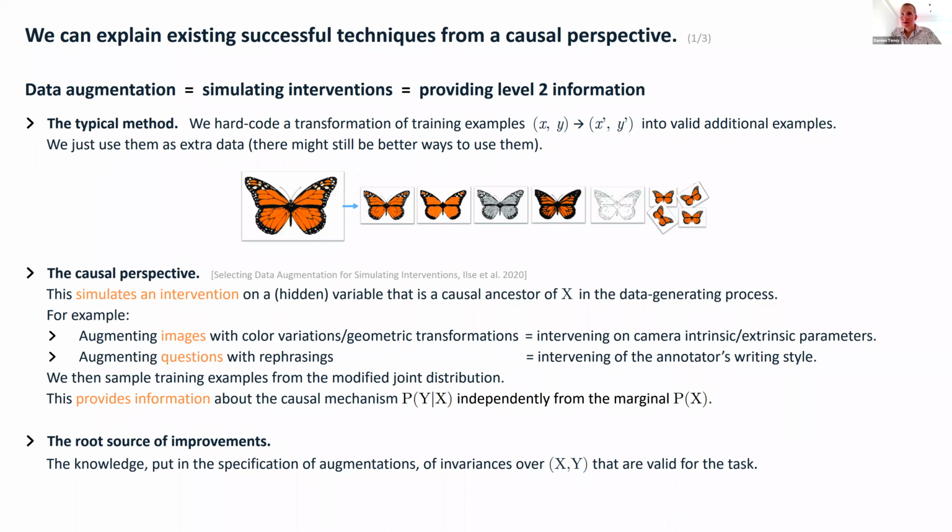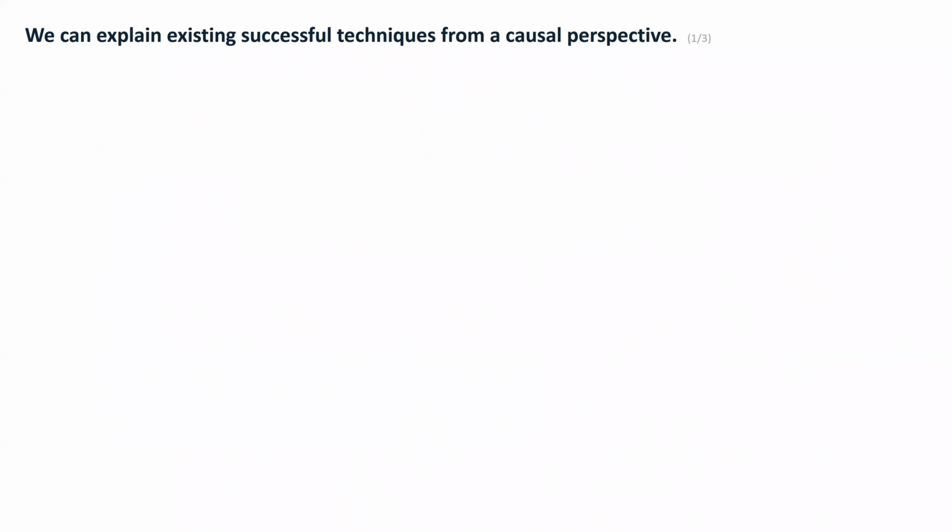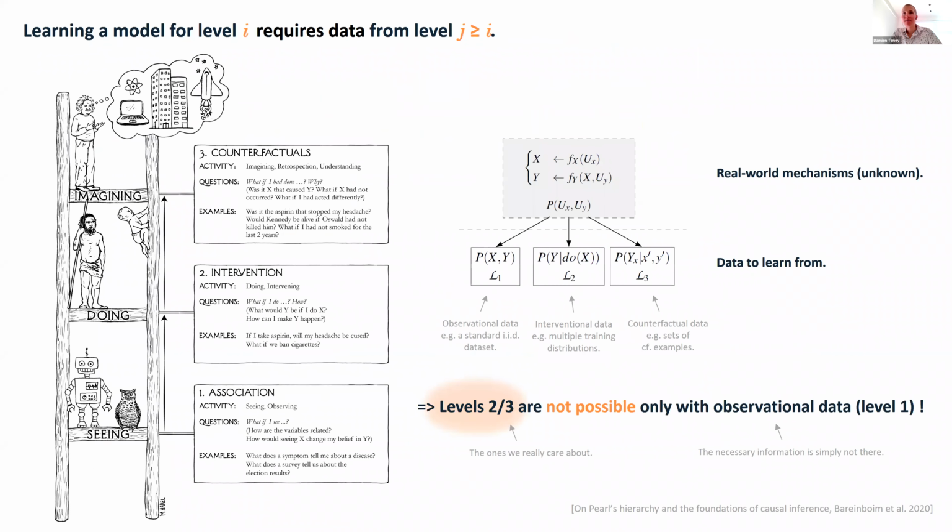In regards with the association, how can we compare a variable X and Y? I'm not sure I get this one. Maybe the person who asked the question can unmute and elaborate a little bit. So I was referring to the previous slide about the ladder of causation. Sorry, I missed it. You can go to that slide.